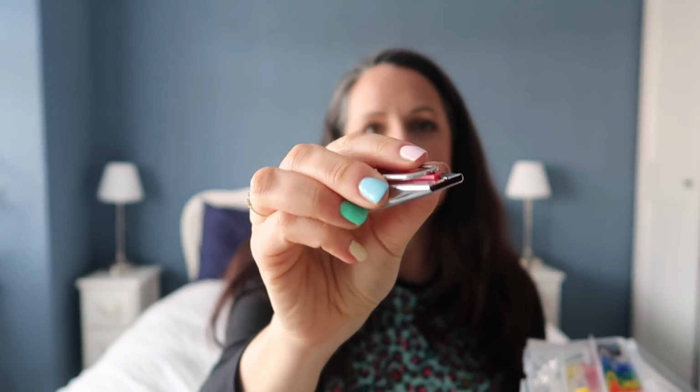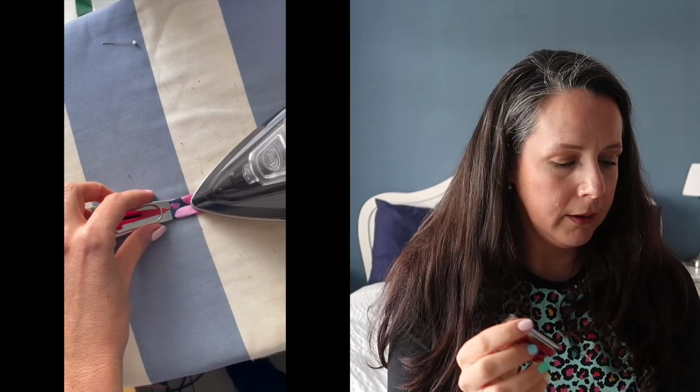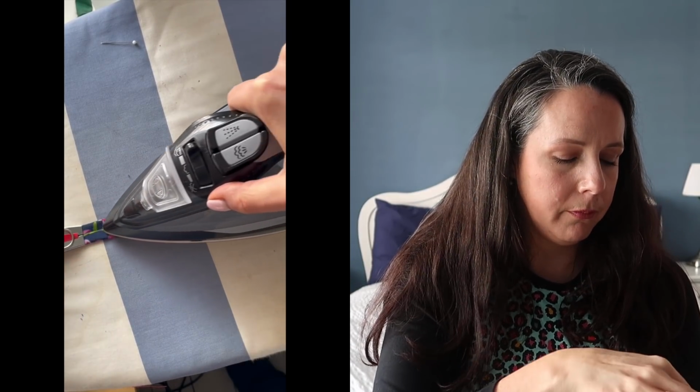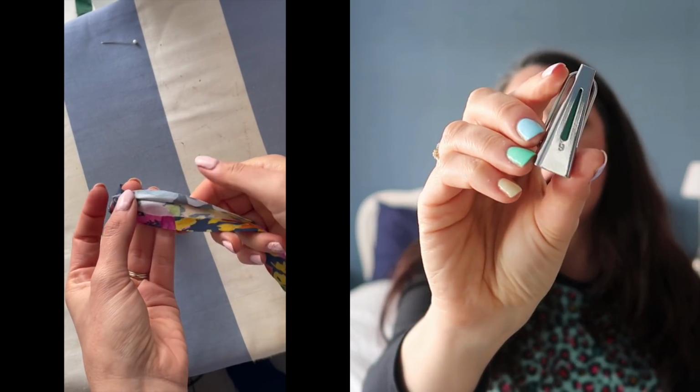You can see like this, and if I am smart enough, I will put a very short clip of me making bias binding that I shared on Instagram last week, because it is like magic. It is very satisfying to use these. You have to cut out your bias strips, obviously, which I do not like doing. I don't like cutting straight lines at all, even with a rotary cutter. I just don't like doing it.